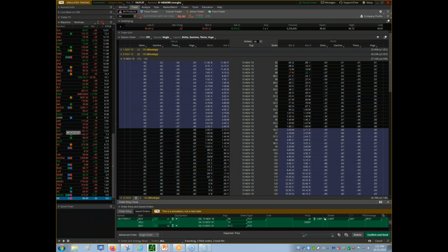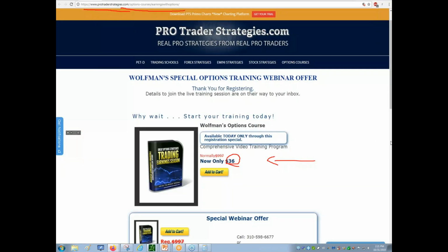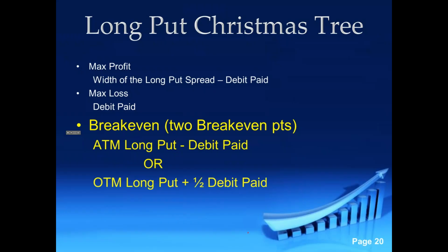All right. Can you show the last slide, which has the max profit and break even? Yes. Let's go back one for you. Let's see what we get underneath all my stuff. There you go. So the width of the long put spread, minus the debit paid, is your max profit. Remember, that's the one where we start out at the money. And then we skip the strike with the skip strike.